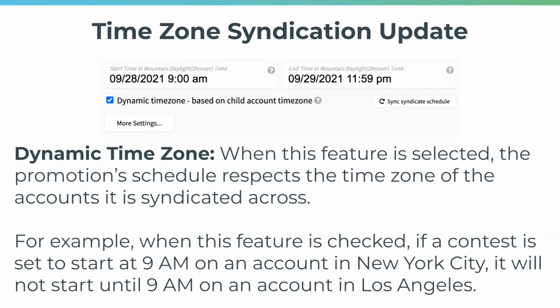For example, when this feature is checked, if a contest is set to start at 9 a.m. on an account in New York City, it will not start until 9 a.m. on an account in Los Angeles. As you can see, I like to call it a rolling time zone, but we went with dynamic time zone in our definitions.